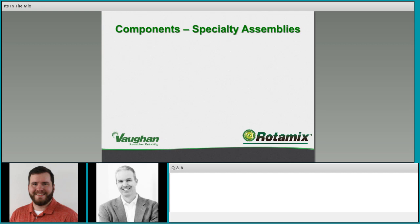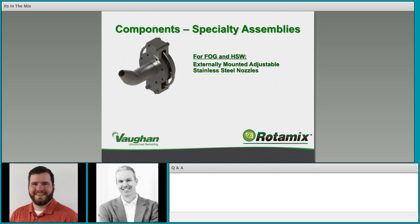And we have specialty assemblies available for Rotamix for different applications. One is an externally mounted adjustable stainless steel nozzle. This can be either adjustable or a fixed variant, and these are for small FOG and high strength waste tanks. So these would be 10 to 30 foot diameter pad mounted tanks above the ground, where you don't have the space for a Rotamix system, or it might be a little bit overkill. We have externally mounted systems that can be mounted to the tank flanges on the exterior of the tank. I think that's a really great application for those.